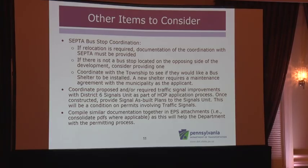So other coordination: proposed and/or required traffic signal improvements, as I was touching on a bit, with the District 6 signals unit as part of the HOP application. The HOP application process, once constructed, provides single as-built plans to the signals unit, who will review that quickly. It's a quick turnaround. This will be a condition of the permits involving the traffic signals. And compile similar documentation together in EPS attachments. As I said, anything can be uploaded in the EPS system, and that's consolidated PDFs where applicable, as well as this will help the department with the permitting process or decision-making process. With the right of review.